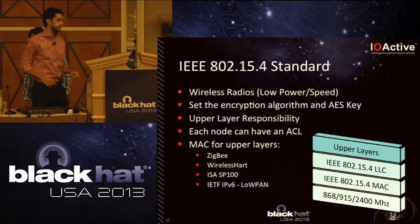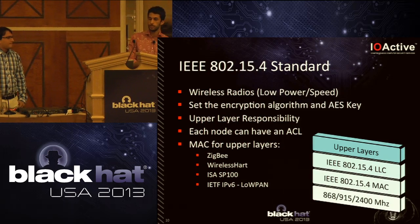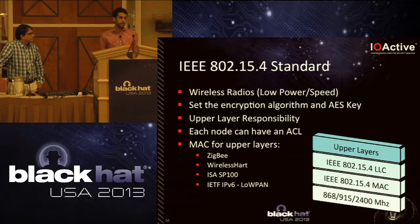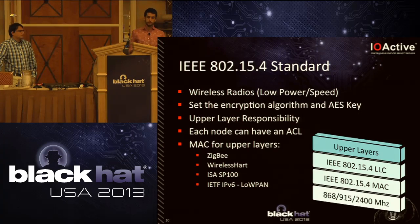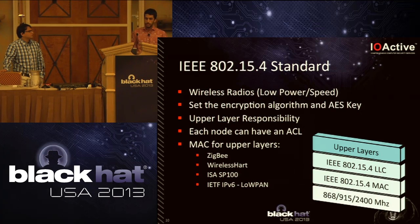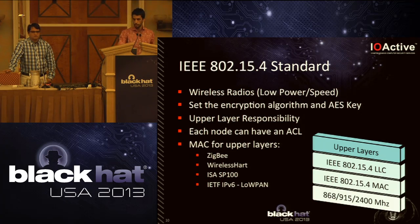Okay, the first standard that we are going to review is the IEEE 802.15.4. This is widely used in industrial devices, mainly because it's focused on low power and low speed devices, and it also allows you to set different security features, for example, an algorithm and an AES key. But this standard only defines the lower layers of a protocol, so the maintenance of the keys is not the responsibility of these layers. The upper layers that use this protocol will have to maintain these keys and revoke them. For example, Zigbee and WirelessHART are some common protocols that use this standard in the fundamental lower network layers.